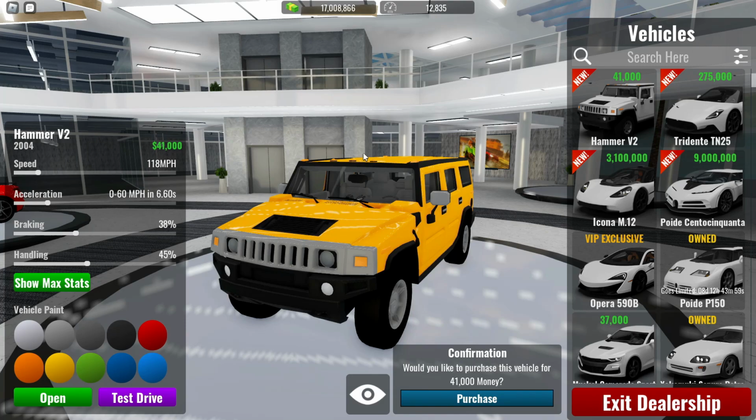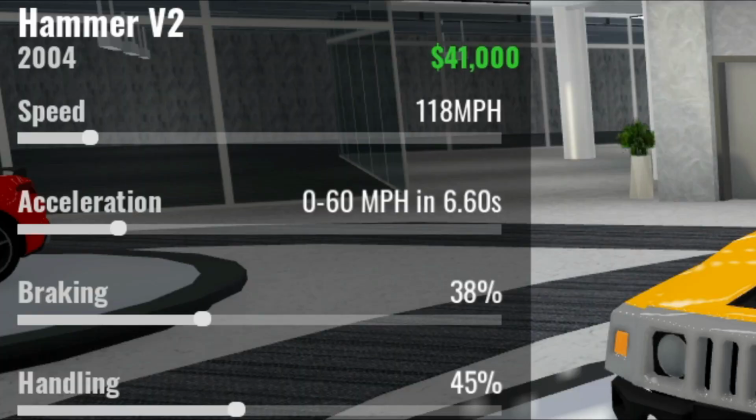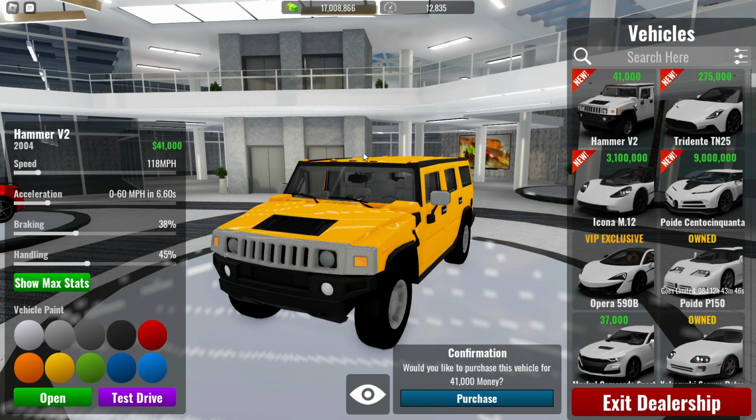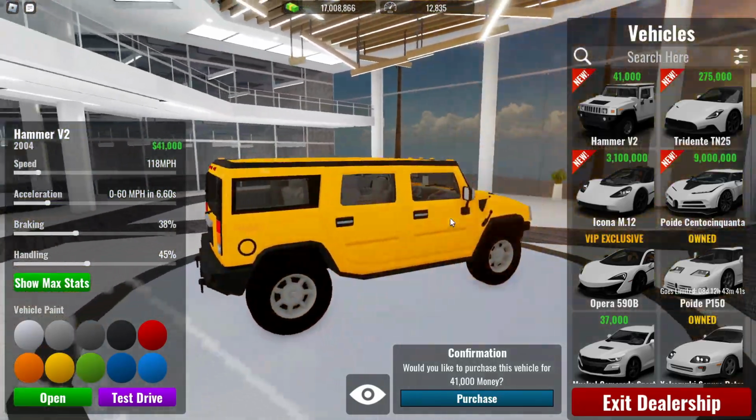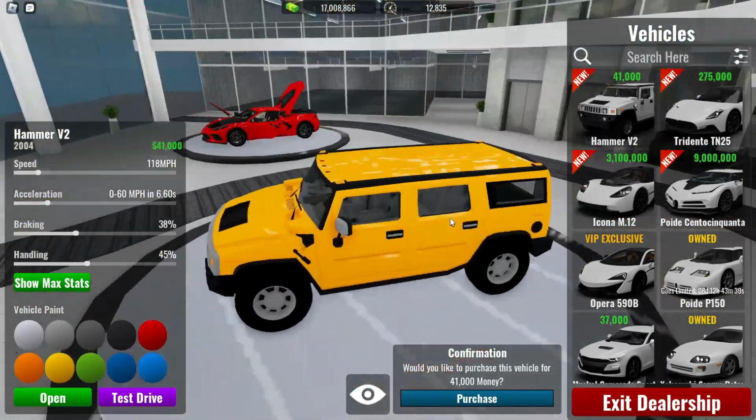But let's go over the stats real quick. So it costs $41,000. This is really, really cheap. 118 miles per hour, 0 to 60 in 6.6 seconds, braking 38%, and handling is 45%. So obviously, this is not going to be fast, not a track beast or anything like that. But this thing is still really, really cool to have. I like the mod on this thing as well. I mean, this is really, really nice. I honestly really like this.